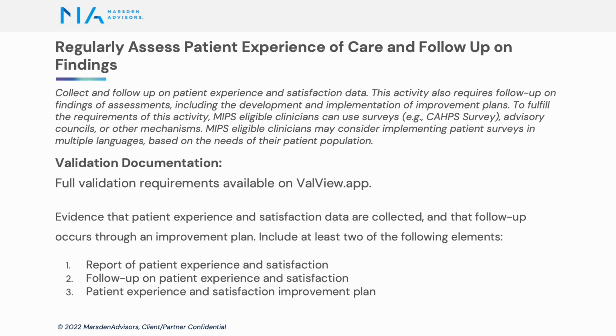To fulfill the requirements of this activity, you'll use surveys like the CAP survey, advisory councils, or any other mechanisms. The clinician may consider implementing patient surveys in multiple languages based on the needs of their patient population. For this validation documentation, you only need 2 of the 3 elements listed here. The first is a report of patient experience and satisfaction. The report includes patient data on patient experience, satisfaction. Like I mentioned before, it can be a survey result, and you may use a third-party administrator. So for this one, you should be able to get from the Rater 8 dashboard.